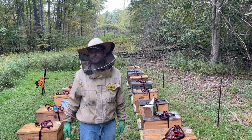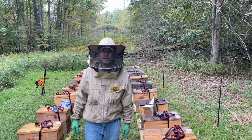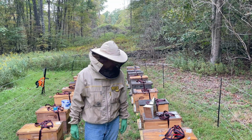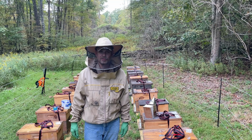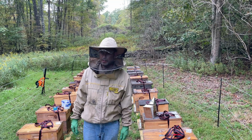So it's been about a month, 4 weeks since we did our first mite counts here on the experimental colonies. We're gonna do counts today. Check that their weight looks good. They've had plenty of nectar and pollen coming in, so kind of expect that the weight should look good.